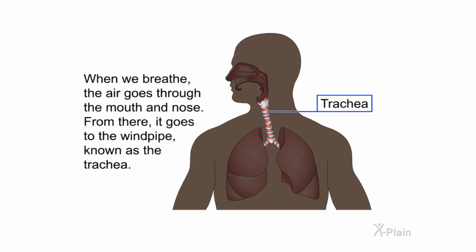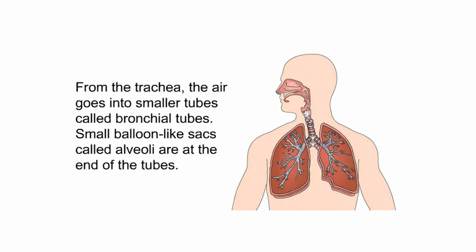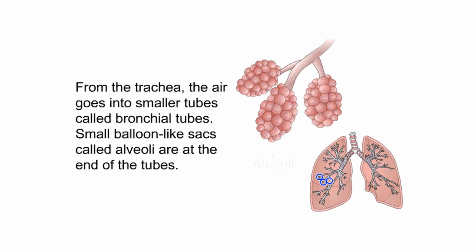When we breathe, the air goes through the mouth and nose. From there it goes to the windpipe, known as the trachea. From the trachea, the air goes into smaller tubes called bronchial tubes. Small balloon-like sacs called alveoli are at the end of the tubes.